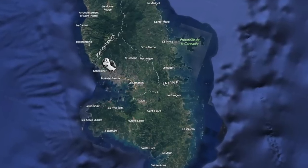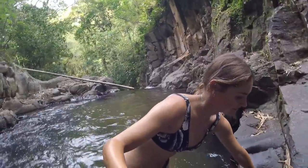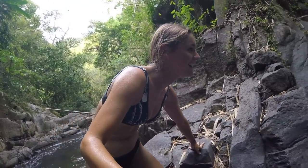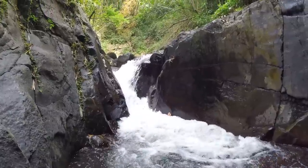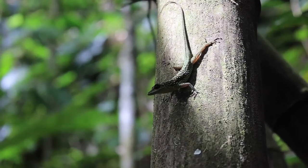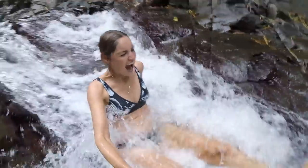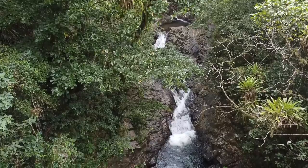Started by hiring a car and driving an hour north to Car Bay Falls, a little gem in the forest with a natural rock slide. After a really nice walk and swim.